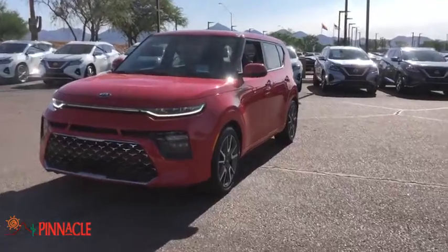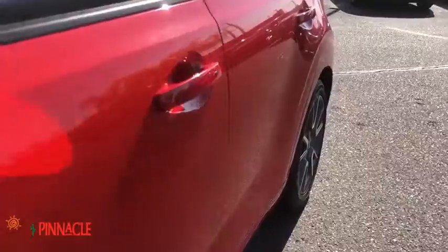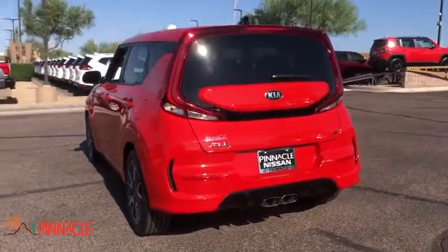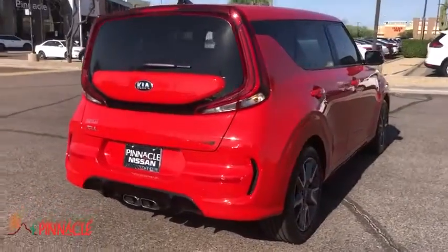Take a ride in the 2020 Kia Soul. The Soul is quick and ready with its innovative, catchy style, a sharp, roomy, and well-fitted cabin, and a comprehensive list of safety and fun features. This vehicle has less than 2,000 miles. Here are some of this vehicle's great options.